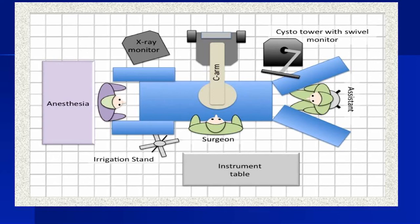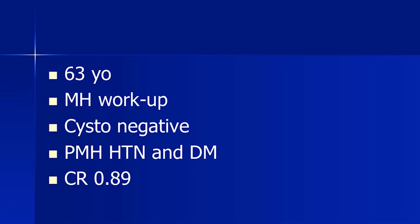Surgeon stands by the flank. The assistant sits at the perineum. If you're in practice, this might be your partner who comes in for the 30 minutes that it takes to perform the access and then can leave while you're doing the PCNL. He or she can bill for the ureteroscopy while you bill for the PCNL.